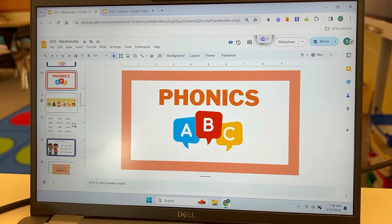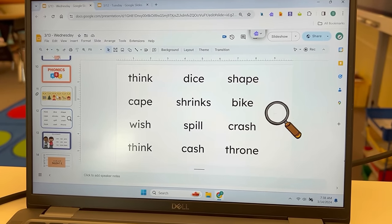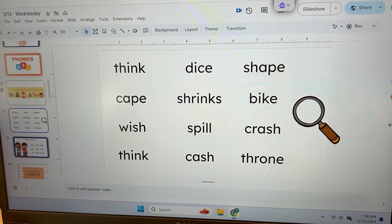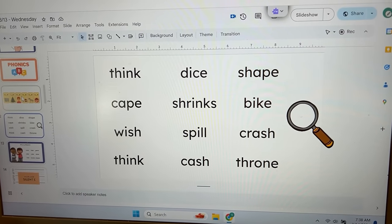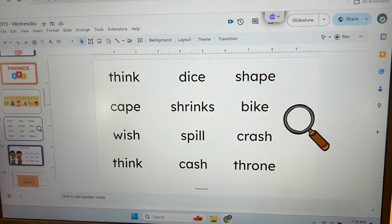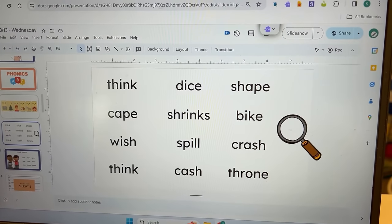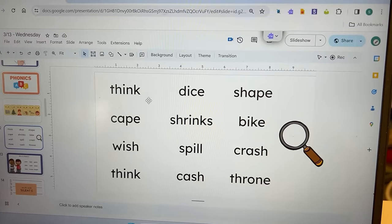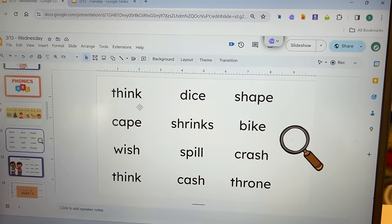Now, yesterday we did another little quick review of the sounds, and then I had students practice coming up and marking up some words. So here we have a bunch of different patterns that we have taught so far this year. So all of these words are decodable. And we just came up, we had some reading detectives, and they had to go ahead and mark it up. So if they saw a glued sound, they had to put a box around it.